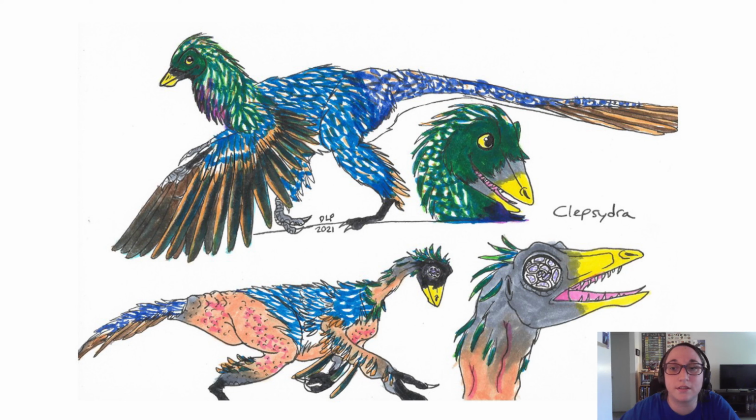All right, so this is the character sheet for Clepsydra. This is the character sheet that is in the last pages of the novel, 4 Years Crossing. So here we have, on the top, Clepsydra as she was in youth, and at the bottom we have her now, as we know her, as an elder. And you can tell there's a huge difference between the feathers then and now. Obviously, she has that ammonite in her eye socket.